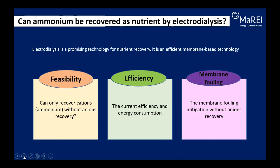The first, feasibility, is: can we recover only the cations, that is ammonium, without anion recovery? The second is the efficiency. Electrodialysis is an electro-based technology, so the efficiency will determine this application. The third is the membrane fouling.